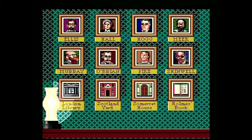If I can't find something in my own files, I go and examine the overflowing shelves of the great London Library. It is a wealth of information.